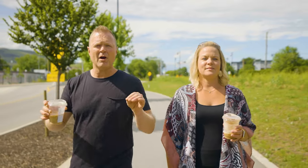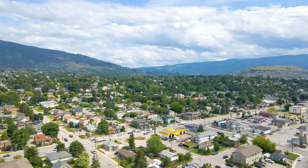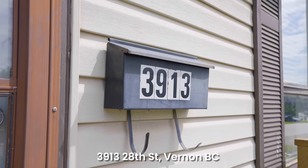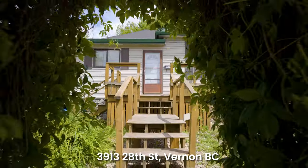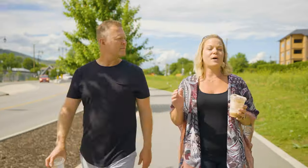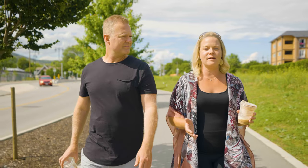We're here right in the heart of Vernon, BC today to introduce you to a brand new listing. This is a great opportunity for you to get into the market. We've got a new listing at 3913 28th Street. This is a 3-bedroom, 1.5-bath house with a great backyard. It is the perfect opportunity for the first-time home buyer. And it also has great development potential.